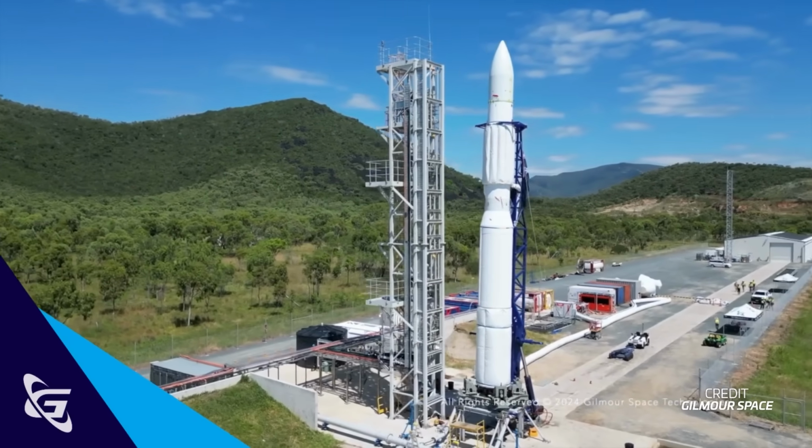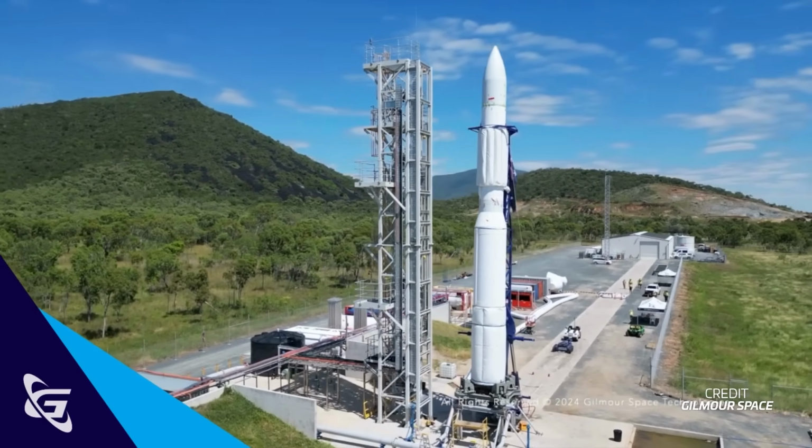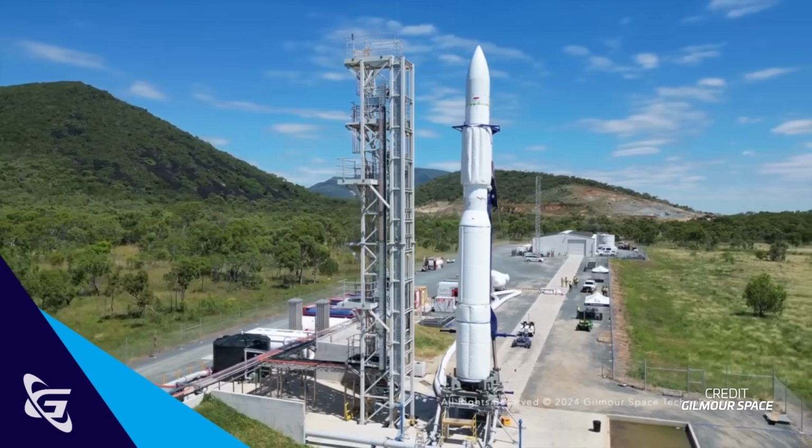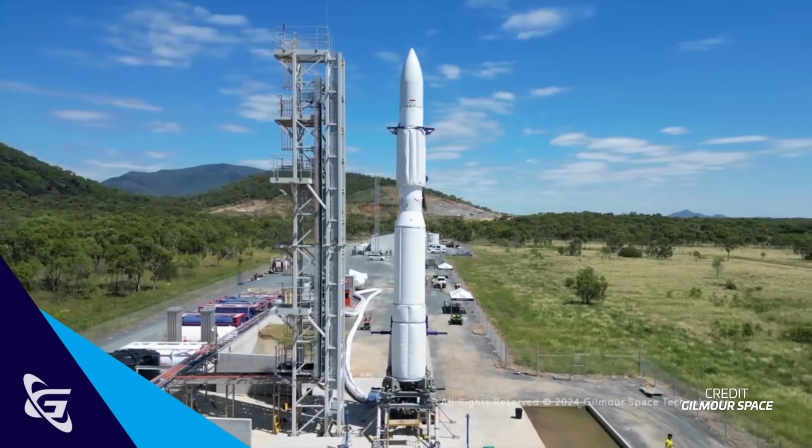Now we'll take a glimpse at some other stories across space, starting with the Australian rocket company Gilmour Space, which is getting ready for its first launch. The company's been working on a rocket called Eris, which has 3 stages and is powered by Gilmour Space's own hybrid rocket engine. The rocket is 25 meters tall and can deliver up to 305 kilograms into low Earth orbit.